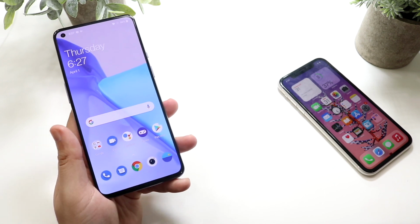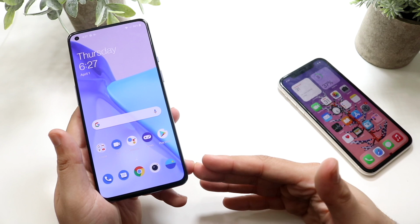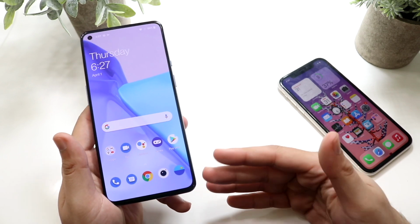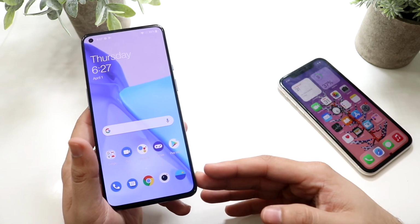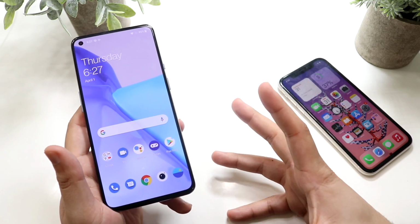I feel like it may be a little bit faster, but it's not really like a crazy amount. The battery life is a little bit better on the OnePlus 9 as well. And I think those are the main reasons to go and pick up this phone. This is more of a flagship. You're getting the fingerprint sensor in the display, no notch. Like, this is the flagship.